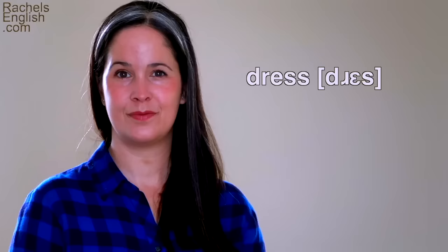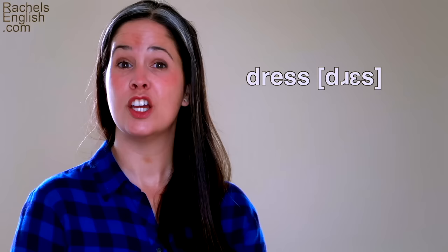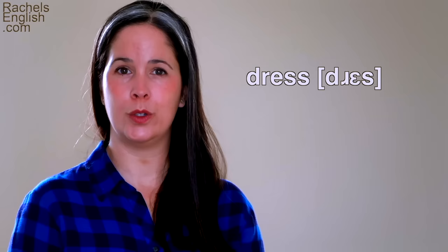Dress. Dress. The thing that's interesting about the DR cluster is that it can sound like JR, and that's right. So it can be d, dress, or j, dress. If you're not sure about your R, hold it out.